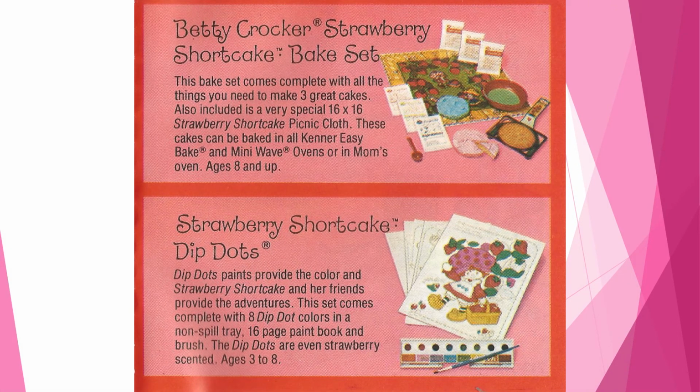The last couple of pages are dedicated to several bits of tie-in products. These are some of the earliest examples of tie-in products for the Strawberry Shortcake toy line, but they are certainly not to be the last.